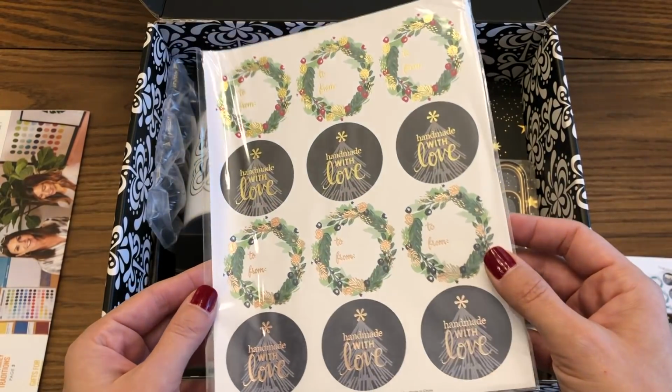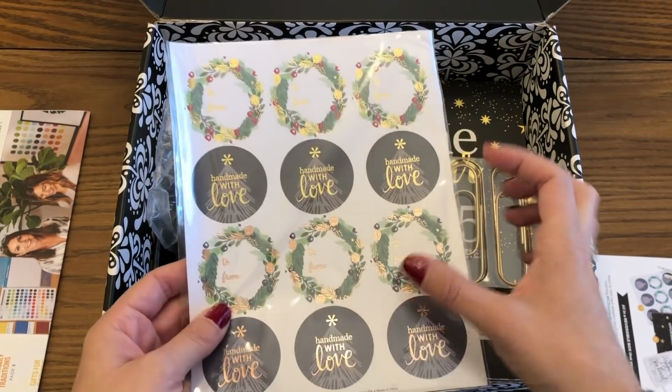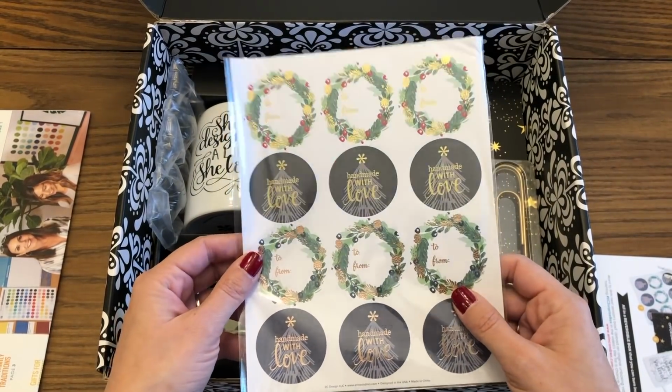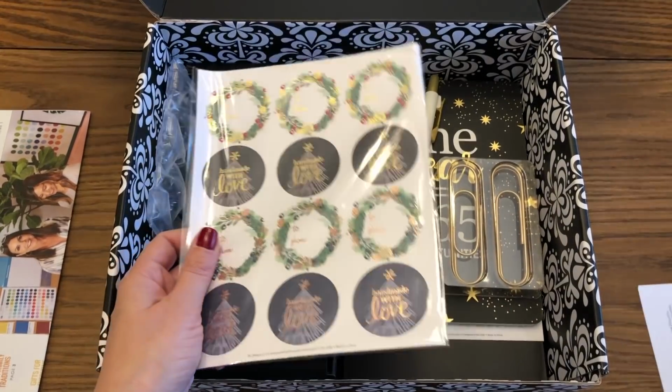And the holiday gift label set, which I stock up on these as often as I can. I love the little ones that come in every shipment. I have a whole envelope of them, and I use them all the time, so I can't wait to use these.